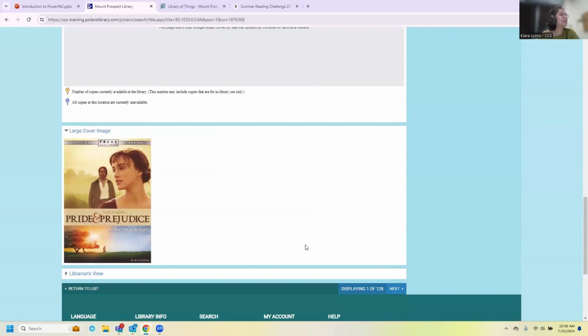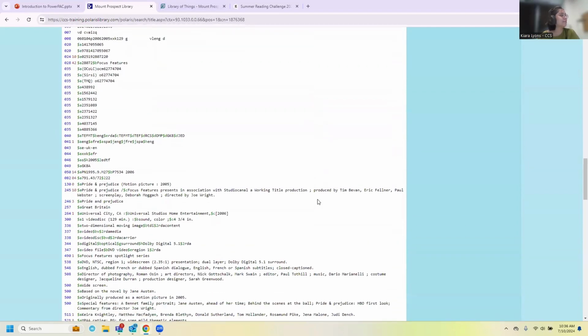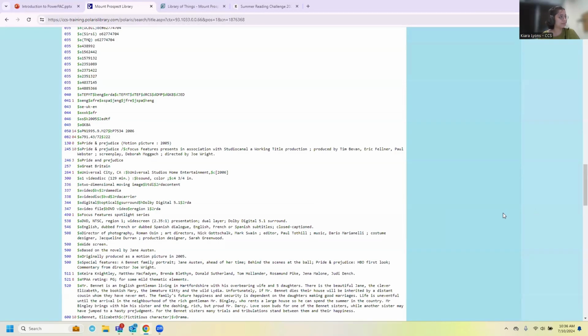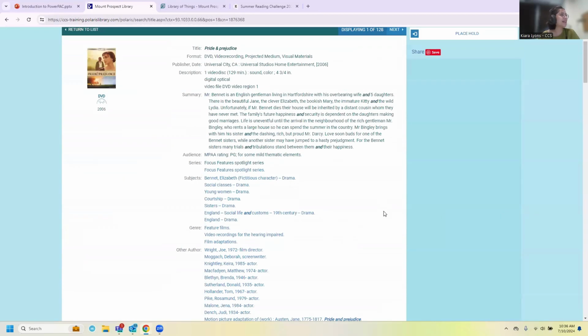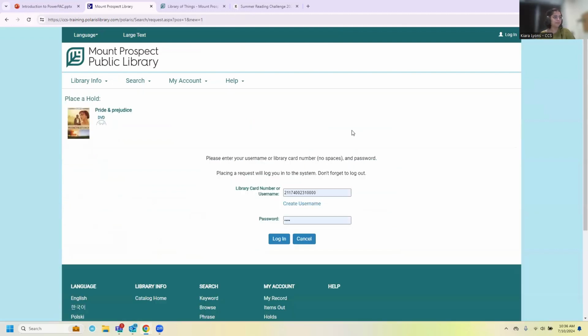Next, we have a large cover image. And lastly, we have that librarian view. All right, let's scroll back up. Say, yes, this is exactly what I'm looking for. I'm ready to place a hold. And we would click place hold.